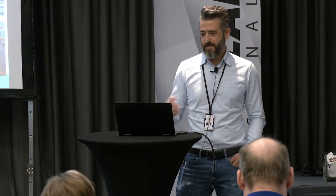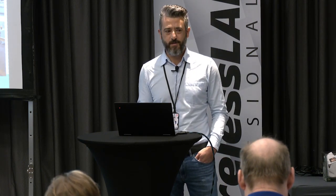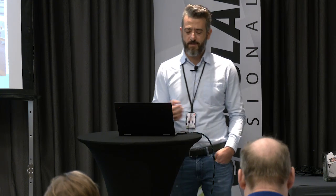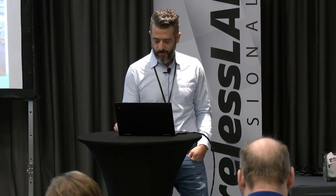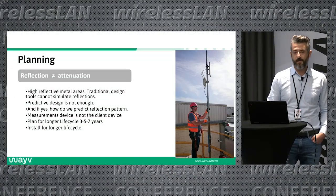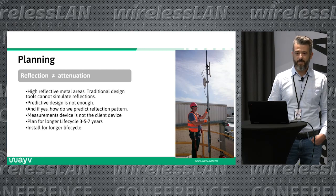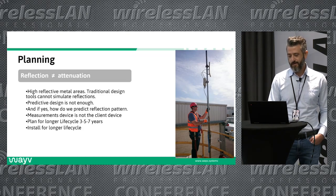Also, the predictive designs that we do don't work if you don't go on site and do your measurements. Some of us do hybrid designs, and hybrid designs are good, but to be honest, I haven't made any successful hybrid design in manufacturing facilities. The best thing is to go out there and measure, AP on a stick, for every access point, because failure is not an option.